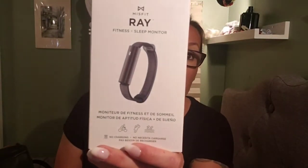And then, lastly, and I can attest that these are awesome because I actually found two of these and I gave my husband one and he's loved it, and we have compared it to my Fitbit and it's very accurate. Okay, so this is a Misfit Ray. This one is new. His was used.